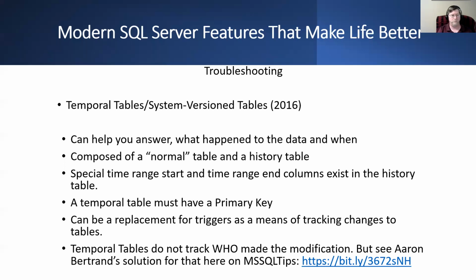So why would you use this? You would use this for things like tracking price changes for products over time, for example. You can analyze those changes for trends. You can recover versions of rows before oops changes were made, and you can do that without the need for a restore operation in order to try to fix oops changes.